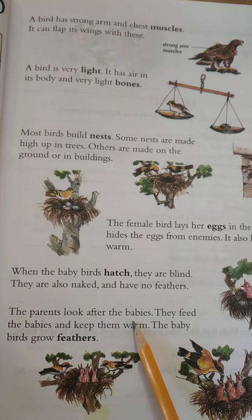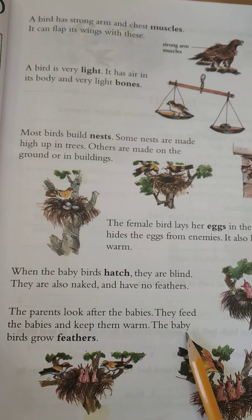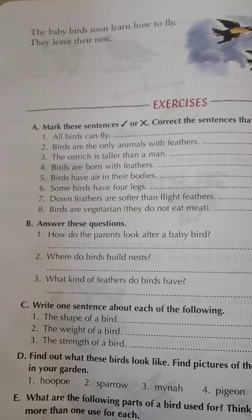The parents look after the babies. They take care of them. They feed the babies and keep them warm. To feed means to give them food. The baby birds grow feathers. So first they are helpless and have nothing to keep them warm, but then slowly they begin to grow feathers. You can see that happening here.